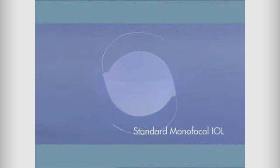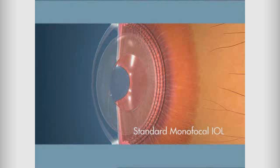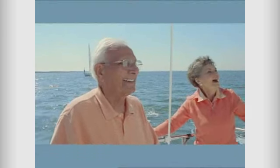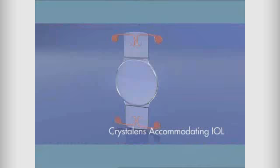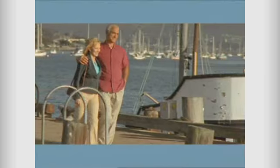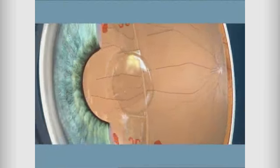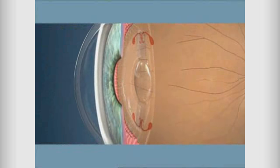A standard monofocal IOL is designed to provide distance vision, but since this lens doesn't flex or move with the eye, you'll probably still need glasses to correct your near and intermediate vision, even if you didn't need them before surgery. You can also choose the Crystalens accommodating IOL. What makes Crystalens unique is that it's designed to treat both your cataracts and your presbyopia. Crystalens is designed to work like a healthy, natural lens, flexing with your muscles to provide a continuous range of vision. So you can see near, far, and everywhere in between.